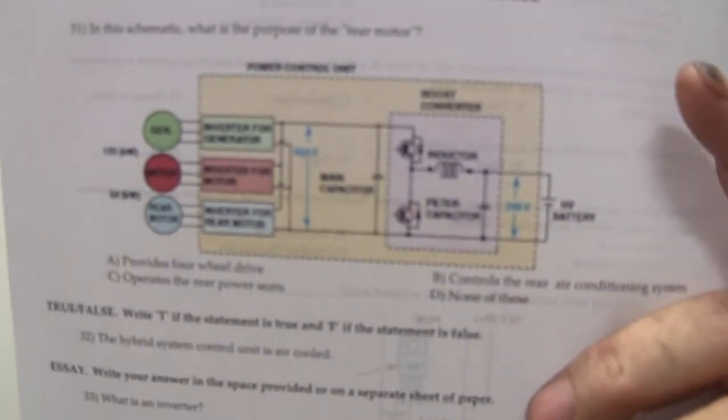In this schematic, what is the purpose of the rear motor? I want you to look at it. Notice every motor has got its own inverter. Isn't that interesting? You got your high voltage battery illustrated with nothing but a couple of lines that aren't quite touching each other. 288 volts coming out of that battery, going through a filter capacitor and an inductor. It's got some transistors there. You got your main capacitor on the other side. Those are the ones that have to bleed off. 650 volts coming out of those inverters.